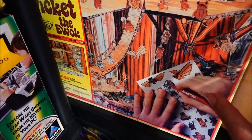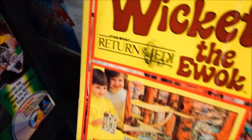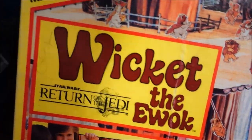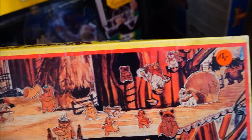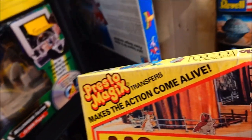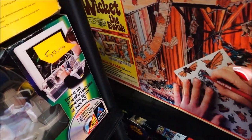Oh, there it is. It's just 15? Are you kidding me? I'm getting this. No questions asked. 15. I don't know where to put it. Oh my god. This is like exactly my new Star Wars collection thing. Oh my goodness, I didn't see the sticker. It's 15. 15 euro. Piece of cake. Of course I'm getting it. Oh my goodness.